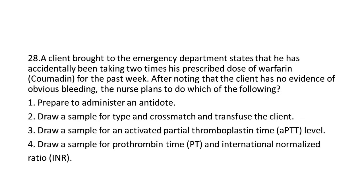28. A client brought to the emergency department states that he has accidentally been taking 2 times his prescribed dose of warfarin, Coumadin, for the past week. After noting that the client has no evidence of obvious bleeding, the nurse plans to do which of the following? 1. Prepare to administer an antidote. 2. Draw a sample for type and crossmatch and transfuse the client. 3. Draw a sample for an activated partial thromboplastin time, APTT, level. 4. Draw a sample for prothrombin time, PT, and international normalized ratio, INR.